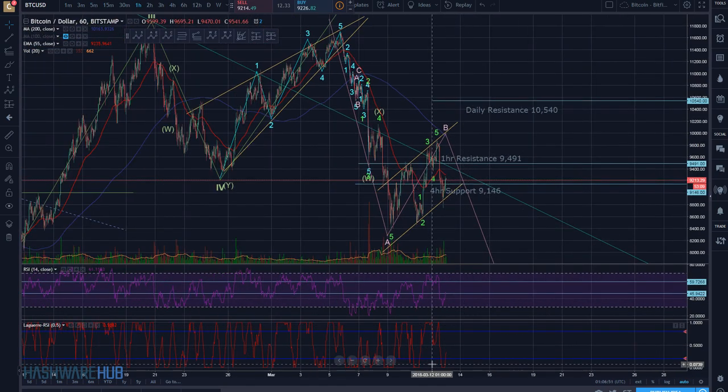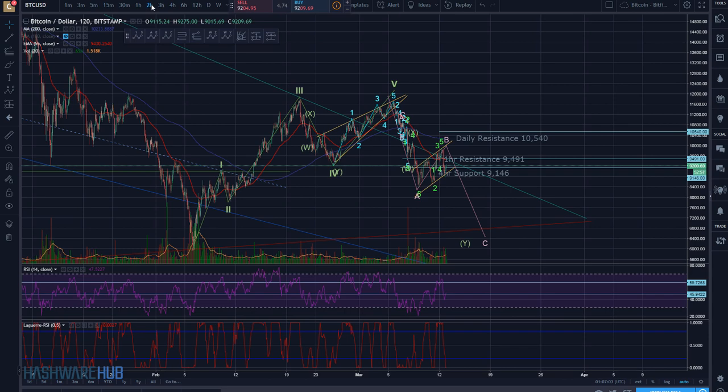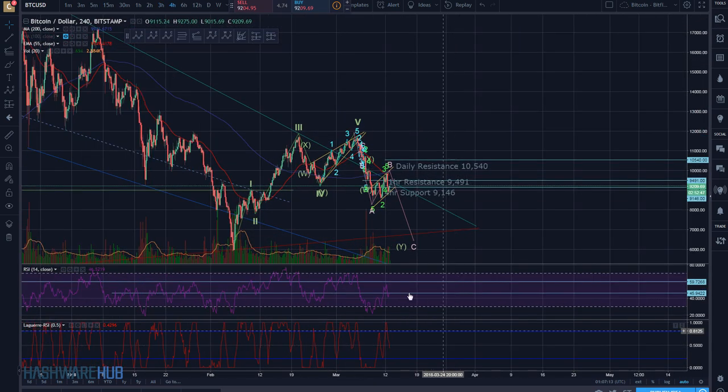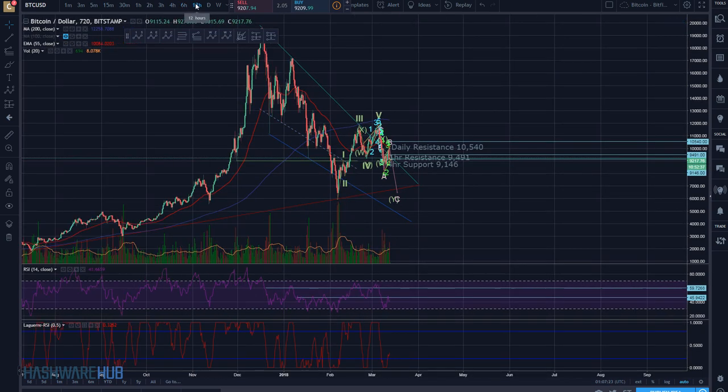Laguerre on a 1 hour basis, it's oversold, and it's creeping up. It's crossing up. On a 2 hour basis, Laguerre RSI is oversold. 3 hour basis, same thing, oversold. 4 hour, it's kind of in the middle, going for more overbought, heading towards oversold, about halfway. 6 hour overbought, and heading back down. 12 hour, so it's kind of a mixed bag, right?